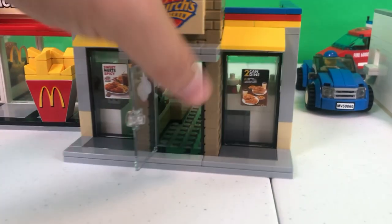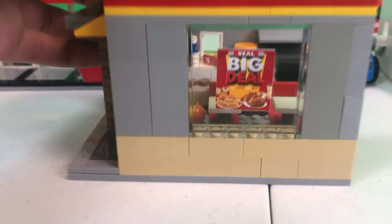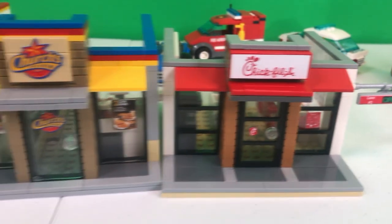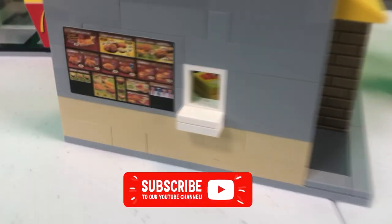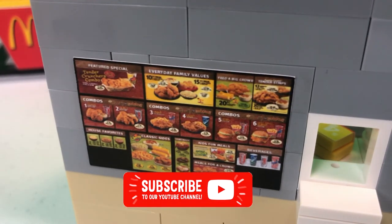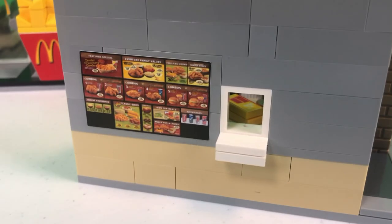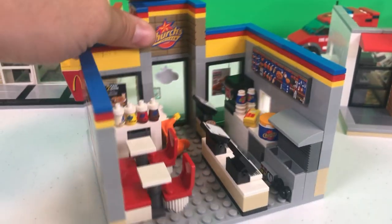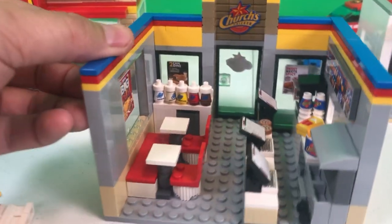All right, let's open the door, and let's send Zabadak in. Oh, he fell. That is no surprise. Okay, side window, real big deal. All right, Chick-fil-A, that was pretty much an easy one right there. That turned out pretty good right off the bat. Got a whole outside menu board section there of the Church's Chicken, which I think is pretty cool. That one doesn't have it. I'm not sure why, but I dig it. All right, let's go in and check them out on the inside. That chicken looks real in that picture. Probably because it is. They probably took a picture of a real chicken. All right, let's go inside and eat.